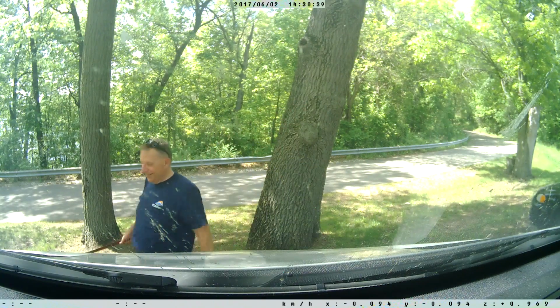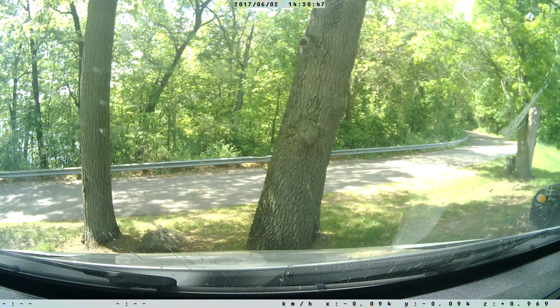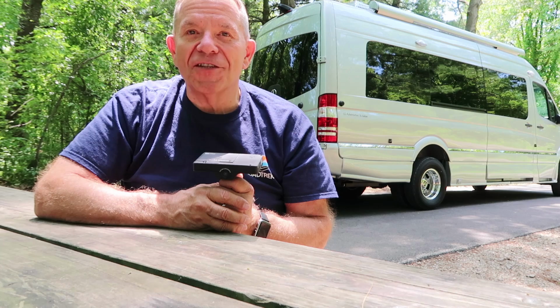That's a great security feature if you want to leave it on while you're away from your vehicle for a while and make sure that nobody was too close or did anything that you don't want to discover down the road. So there you are, why you need a dash cam.